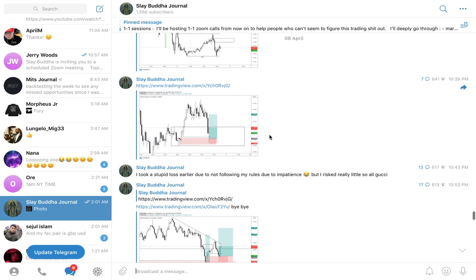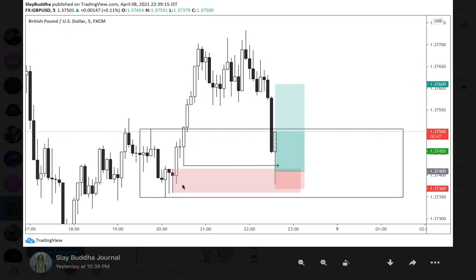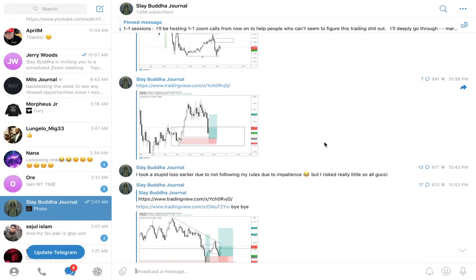So I was looking to buy to my sell basically. This was the first buy I took from this 5-minute. Actually, I took a sell first, I didn't post it here. A very stupid sell because I didn't follow my rules. We're gonna go through that.